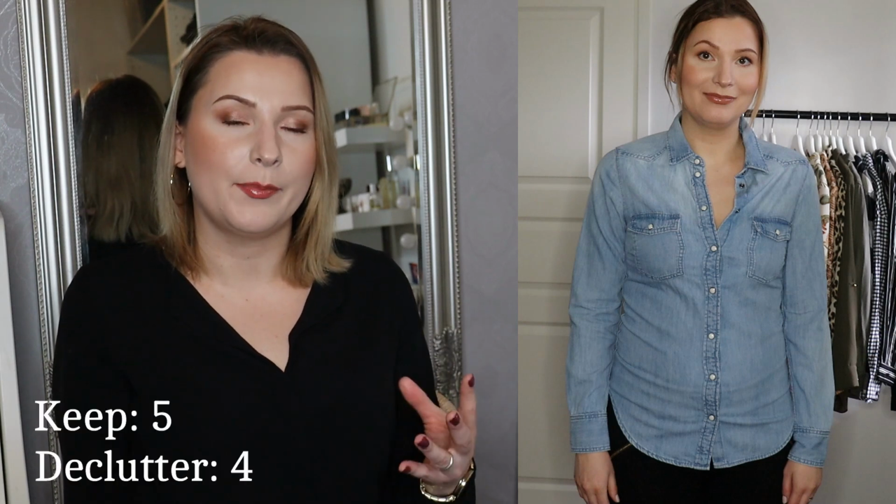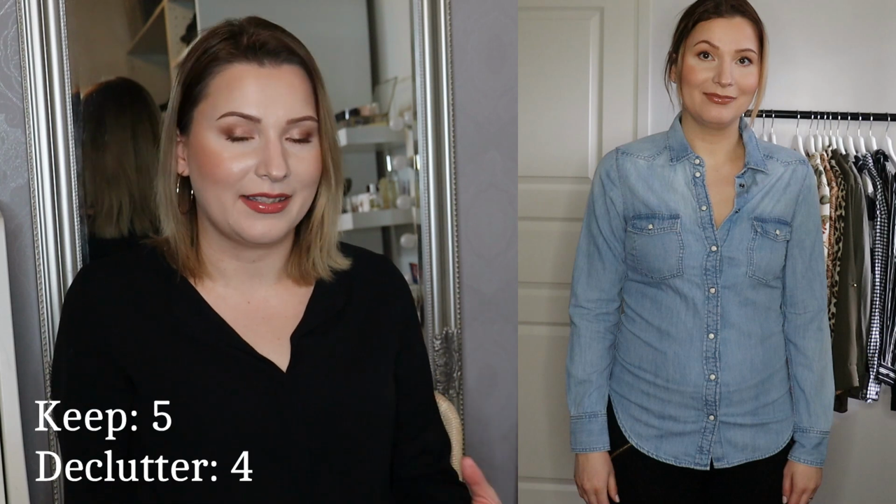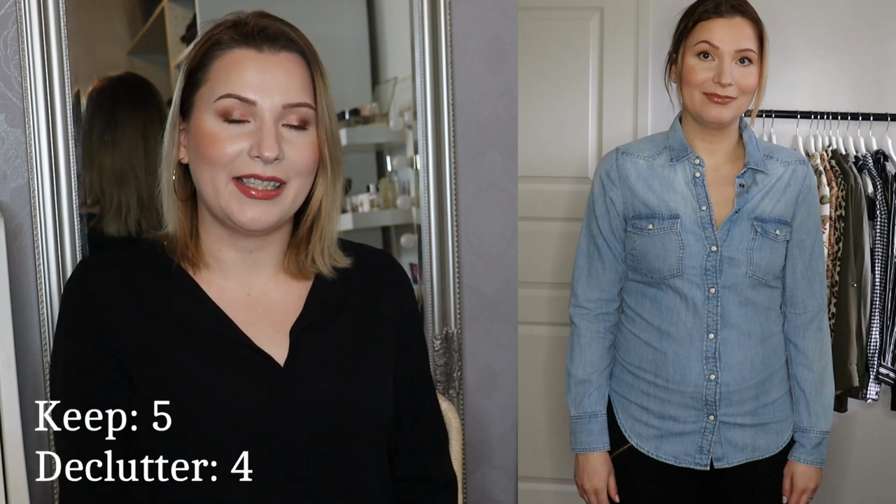I mean, in the Kibbe I am a natural body type, and then in the Kitchener Essences I'm a blend of natural, classic and angelic or ethereal. But I think denim, blue denim specifically, is such a casual material that it often doesn't quite fit with my whole aesthetic. So this one is a declutter.